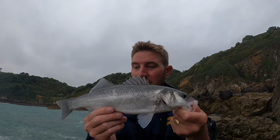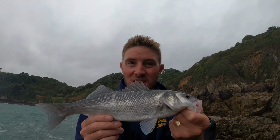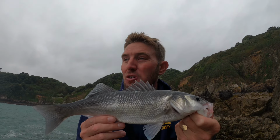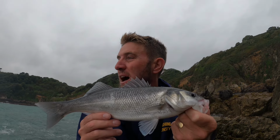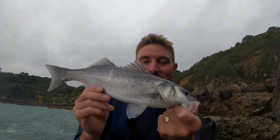So we're on one little show, that little bass. There seems to be a lot of these little fish around all the marks in Guernsey at the moment. No big sizes. We're actually in the Bass Festival at the moment. I'm not actually in it, so yeah, just coming out for a bit of fun. But a lovely little bass. Let's get him back.